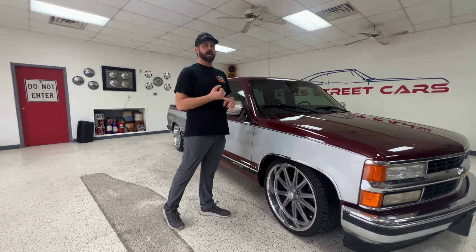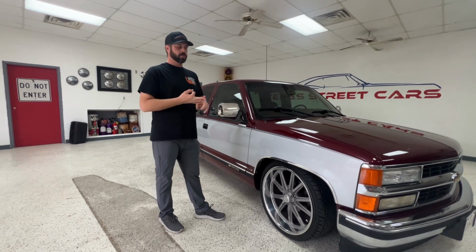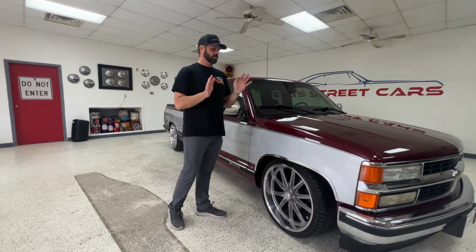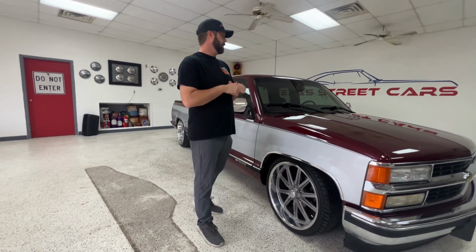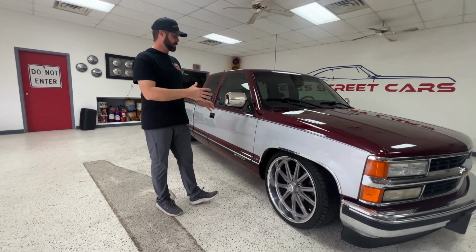Factory options are a 5.7 V8, automatic transmission, 342 gears, extended cab, all power, power windows, locks, tilt, cruise, all that stuff on there. We have the factory window sticker for this truck. You can look through the pictures and see that. Really good option truck, and I really like this two-tone color.